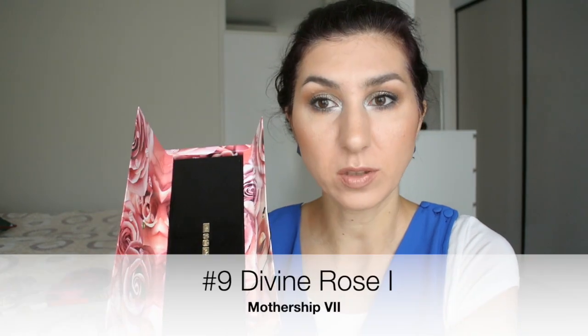At number 9 I have the Mothership VII Divine Rose 1 palette, which looks like this. I purchased this last year shortly after it came out. It made me feel a little bit like a fool because I actually said I wasn't going to buy this palette and then I went and bought it. The reason I initially didn't want to buy this palette is because it's so cool toned, and I had convinced myself that I don't look good in cool tones.